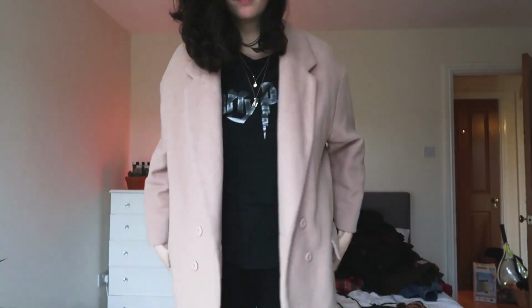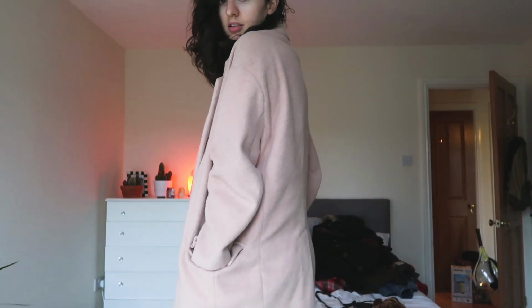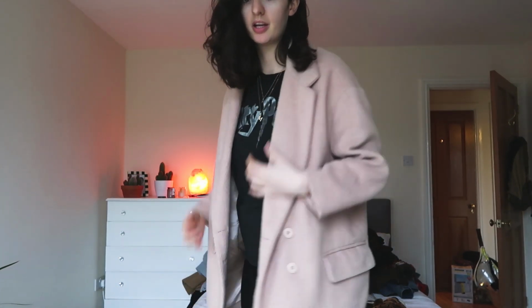So this is the pink one. It is gorgeous. I love it. Look, it's super nice. In fact, now I'm wearing it, I feel like it's really huge on me, isn't it? So let me know what you think about those three coats, whether I should get rid of them or not. Currently I'm leaning towards getting rid of them, but I'm not sure. And I'll let you know in tomorrow's video what I do.